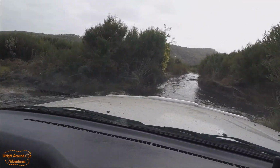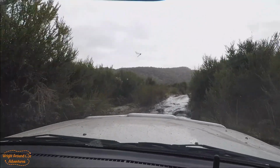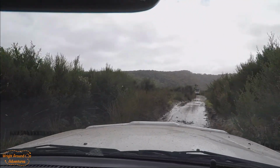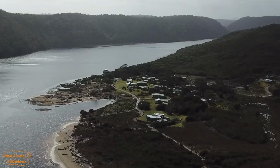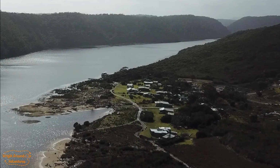This road here is the only road in and out of Pieman Heads. The small village of Pieman Heads dates back to the 1870s, where it has a rich mining history.